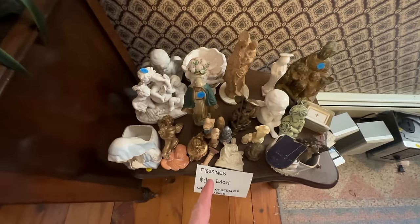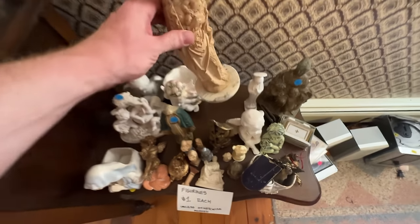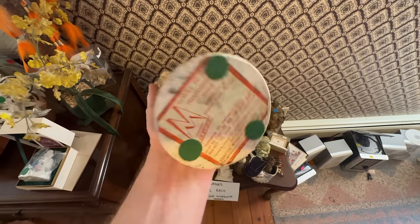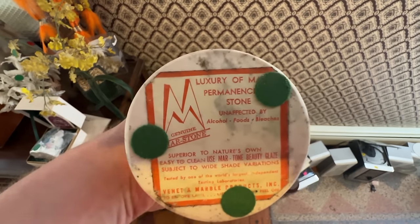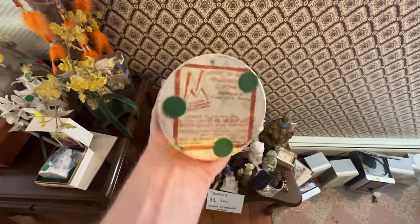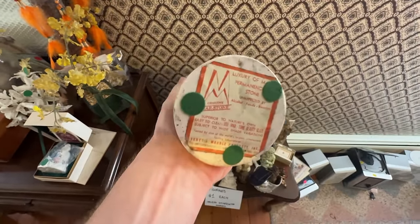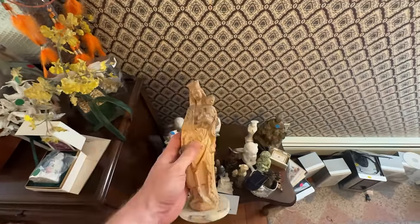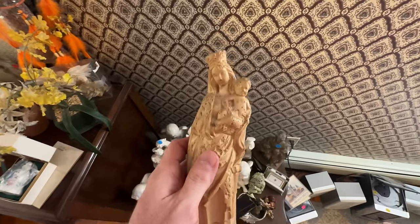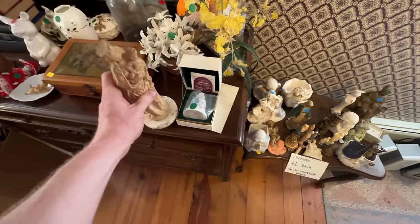All right, now there's a couple other ones I'm gonna grab. I'm gonna grab this one with Virgin Mary and baby Jesus. I like that this is permanency stone, which you could see here. It has these nice little divots inside of it, which gives it some character. It has little felt pads on the bottom, which is cool. And you know, a little sign of age there on it, but it gives it some nice charm. So I'll put that there for a second.